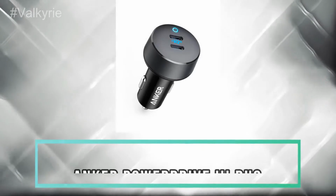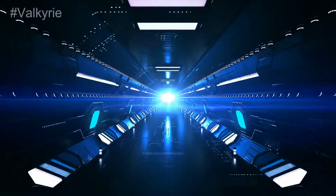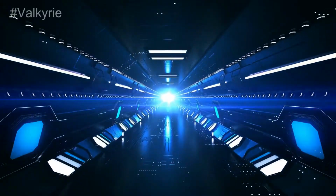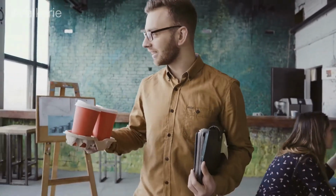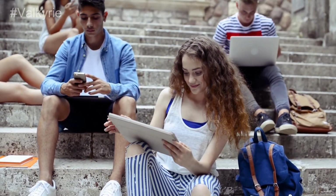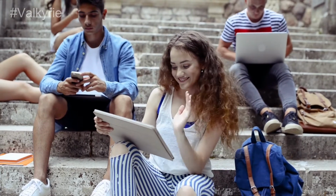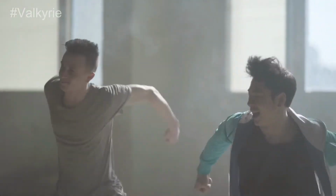Number 2. Anker PowerDrive III Duo. If you need to get the quickest charge possible to 2 current devices, such as an iPhone 8 or later, or a Samsung Galaxy S8 or later, this is the best option. However, you'll need to bring your own USB-C cables. With 2 USB-C ports, the Anker PowerDrive III Duo is what you should get if you need to quick charge 2 current devices simultaneously.